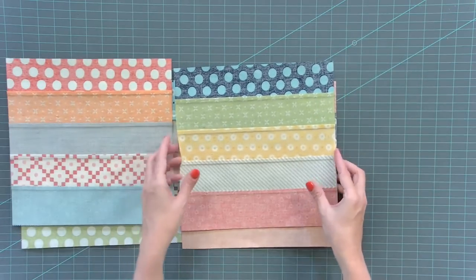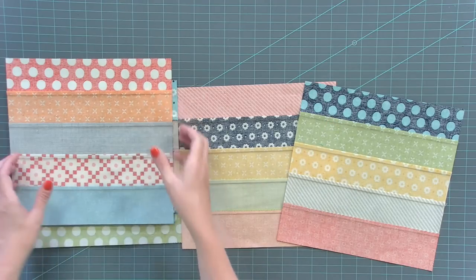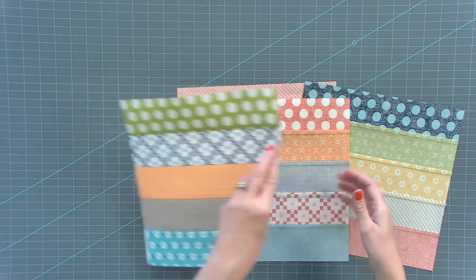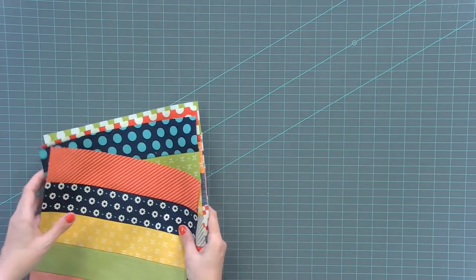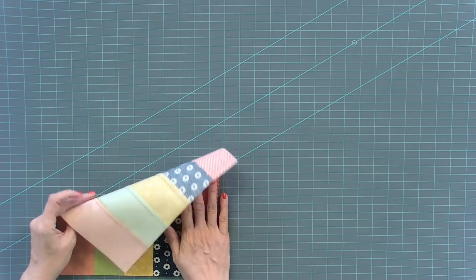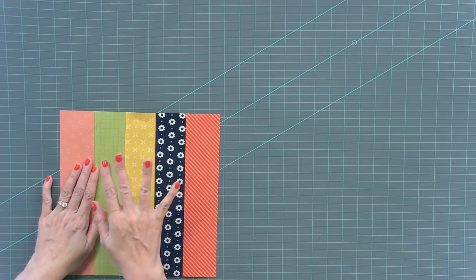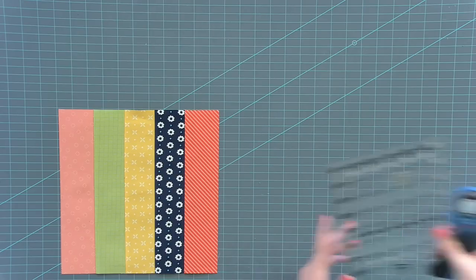Okay. Now here, I'm just making sure they're all going the same way because it matters. Now I'm not going to show you all the detail because I don't want to give away her pattern. But that is important, so I'm just going to give you that hint. You have to pay attention to the way the fabric is pressed and if your fabric is horizontal or vertical. And you're going to refer to your pattern to do this part.